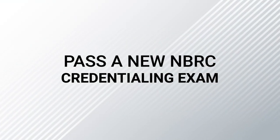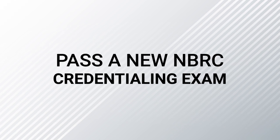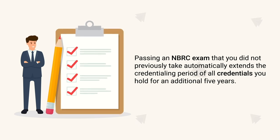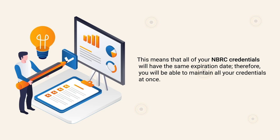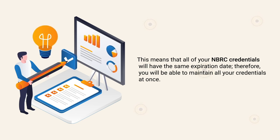And the third option that I mentioned is to pass a new NBRC credentialing exam. Passing an NBRC exam that you did not previously take automatically extends the credentialing period for all credentials you hold for an additional 5 years. This means that all of your NBRC credentials will have the same expiration date. Therefore, you will be able to maintain all of your credentials at once.